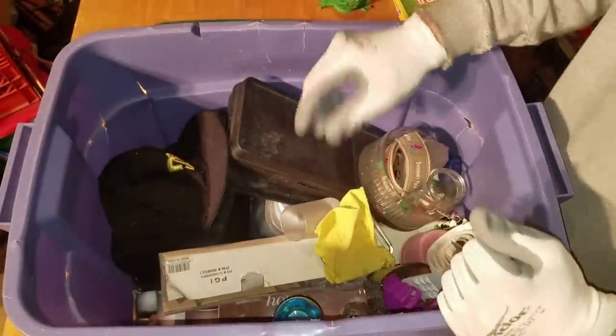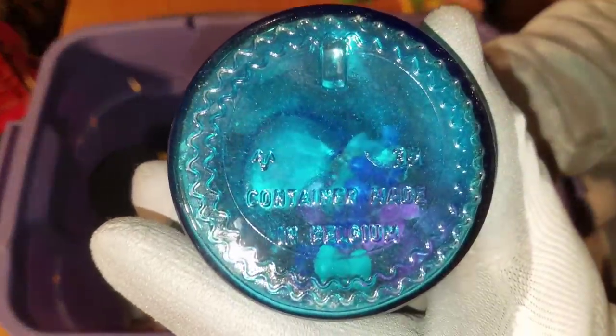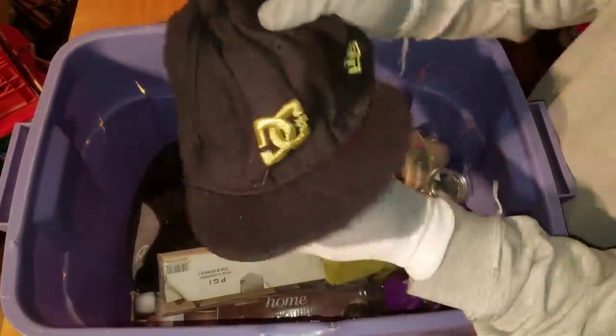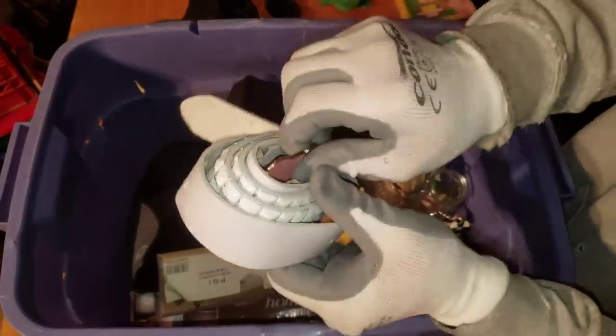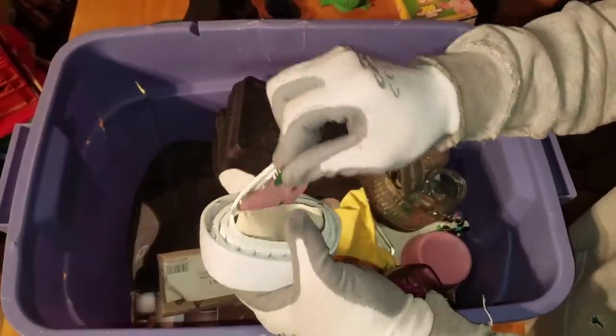So, all right, here we go. Oh, look at that. Nice and blue. Made in Belgium. It's got a bunch of tacks, some other odd things in there. We'll set that aside. We got a DC hat, another hat. Never have enough of those, apparently. We got a belt. Let's see what the buckle is. See if we can push it out.